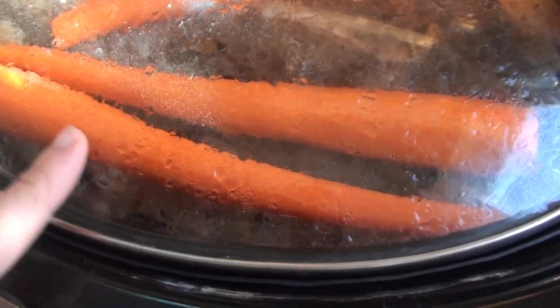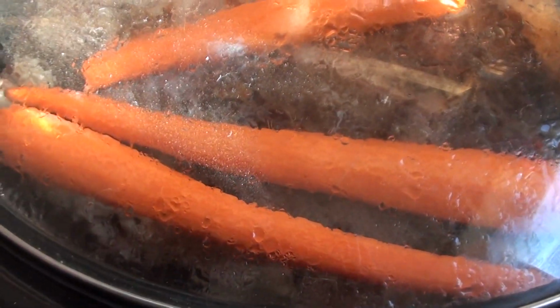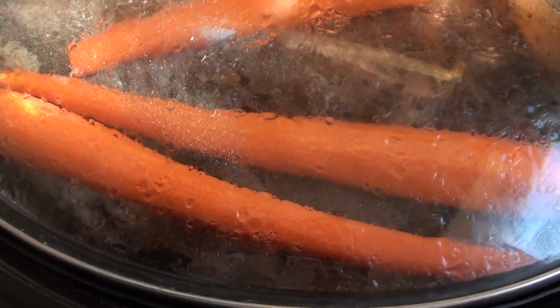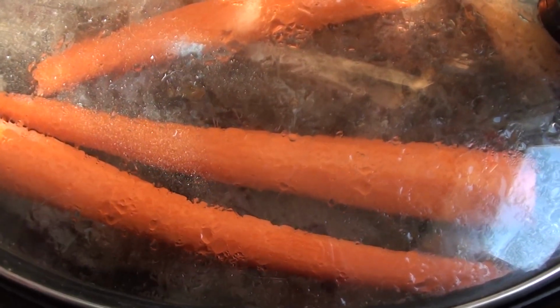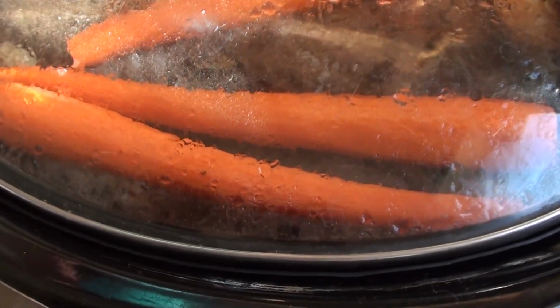Tonight I have a roast in the crock pot with potatoes and carrots. I just seared my roast real hot on the stove and then threw it in the crock pot. I went ahead and peeled these potatoes because the peels were not very appetizing. So I put the peeled potatoes on the bottom, put the roast on top, with some salt and pepper and a little bit of liquid. I was out of broth, so I just did about a cup of water. Doesn't take much more than that. And then I peeled some whole carrots and threw them on the top. So that will be dinner tonight.